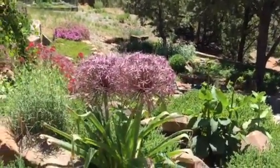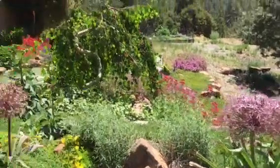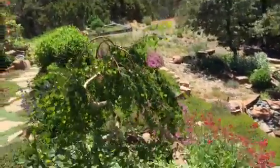I know you want to do just grasses and succulents and whatnot, but there's some really fun options. Those allium, they're almost the size of a basketball. Really something. Dahlias come in.